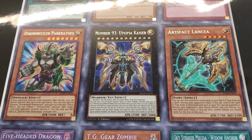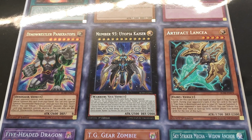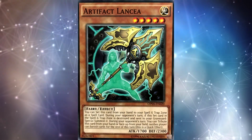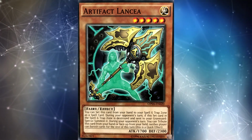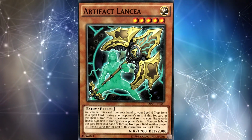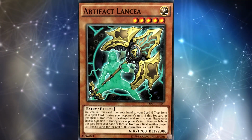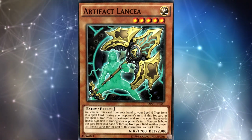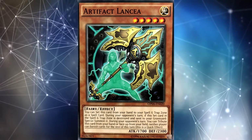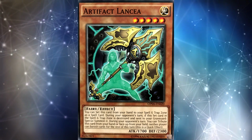Artifact Lancia is only going to get better as time goes on and we get more and more banishing strategies. If you don't have Artifact Lancia, which I think is pretty wild, but if you don't have it, you definitely should pick it up. Maybe wait a few weeks for the secret rare reprint. I think a lot of people that even currently own Lancia are going to be looking to get that rarity upgrade because, oh my gosh, they just look so good. If you haven't seen them in person yet, you'll be really shocked when you do. They just look so slick, and it's a perfect rarity upgrade for a perfect card.